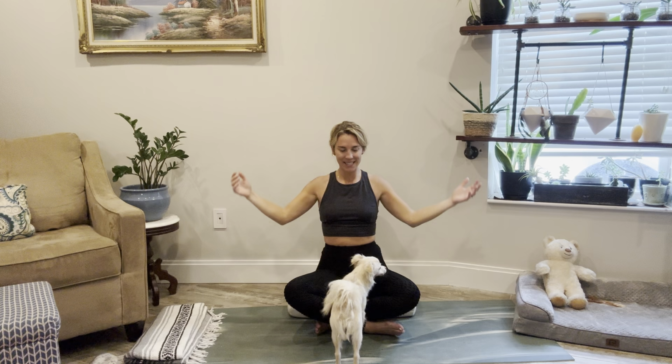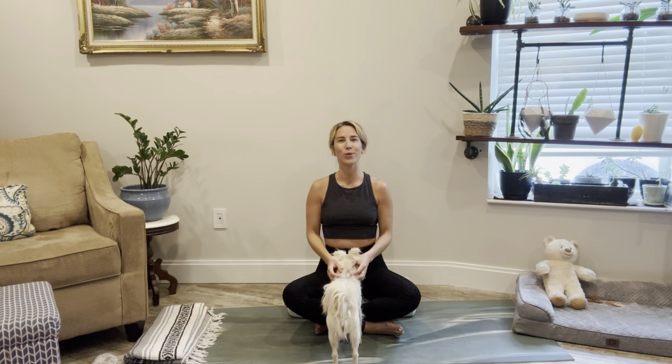And then release the hands all the way down. Soften the shoulders, soften your face. Take a moment to pause. Notice your breathing pattern. Notice how your shoulders might feel.